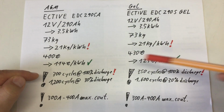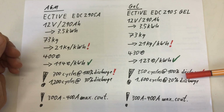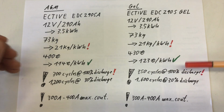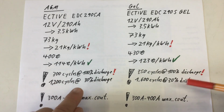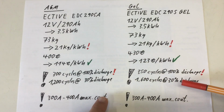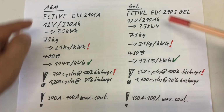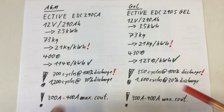Life cycles. If you fully discharge them, the AGM survives 300 cycles. The gel, a little bit more expensive, 350 cycles. If you discharge them only to 30%, that's not 30% charge remaining, that's you only taking out 30% of the 3.5 kilowatt hours, you can extend that to 1200 or 1600 cycles. Please note, this type of battery delivers a whole lot of current, so 300 to 400 amps maximum continuous.